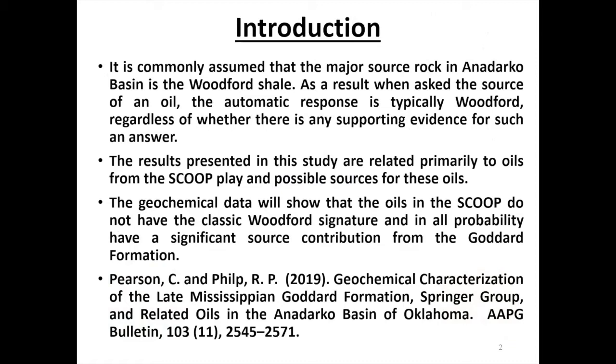Now, I'm mainly going to focus on the Goddard today, both some work that we did on the geochemical characterization of the shale and also the oils that were being produced from the Goddard. And this is interesting because, as I'm saying in this introduction slide here, a lot of times if you ask people what the major source rock is in the Anadarko Basin, the automatic response is the Woodford. And as we saw from Ming's presentation, this obviously is a very prolific source rock, but I think it was very useful that Ming pointed out that there are a number of other source rocks there in the basin that are often overlooked. And from a geochemical perspective, we can actually differentiate between these different source rocks and also the oils that are being produced from the different source rocks.